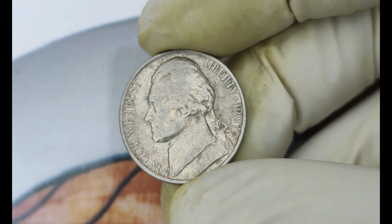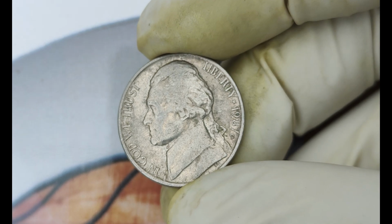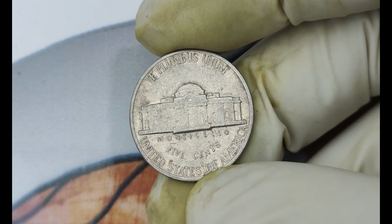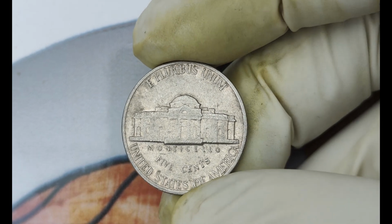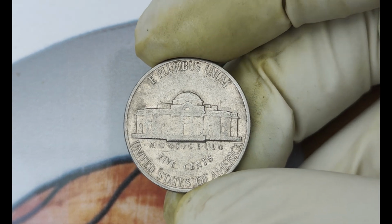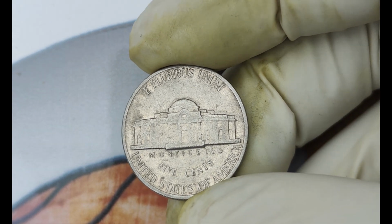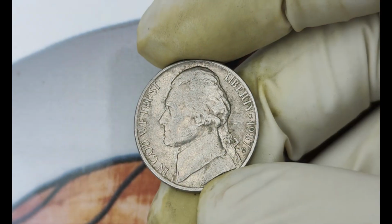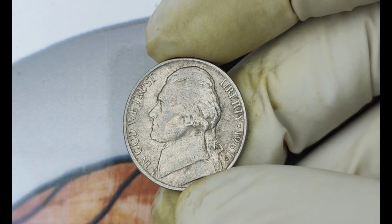Next, we need to discuss the error. The coin that fetched $1.4 million featured a remarkable strike anomaly. This error resulted in doubling on key areas of the coin, such as the lettering or Monticello itself, making it one of the most sought-after varieties. These types of coins are known as double die errors, and they hold legendary status among collectors.